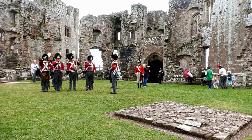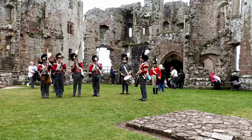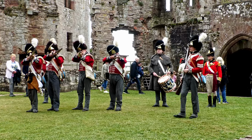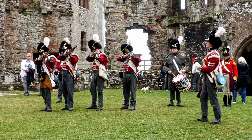Shoulder! Up! Make! Ready! Present! Fire! So, obviously we didn't actually fire the weapon. You imagine death and carnage thrown out.